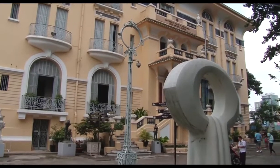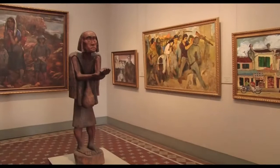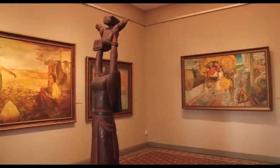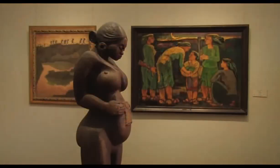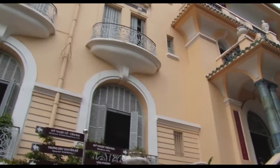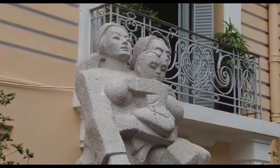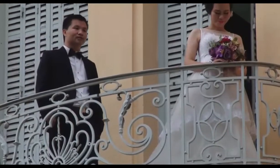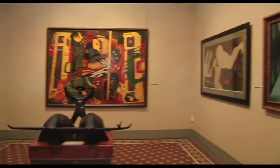If you love art, then it's well worth a stop at the Fine Arts Museum. The building that houses the museum was originally a mansion of a Chinese businessman during colonial times, Mr. Hoa, the wealthiest man of Saigon at the time. The yellow, white, grand colonial era mansion is a combination of French and Chinese styles and is a popular photo backdrop for weddings. It is a must-see for those who are keen on Vietnamese art and culture.